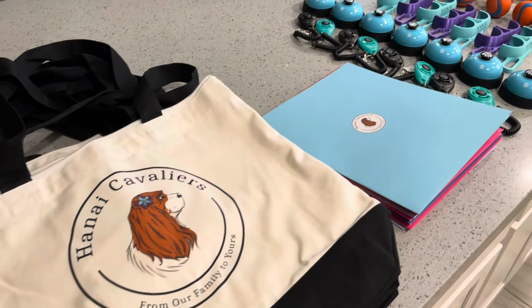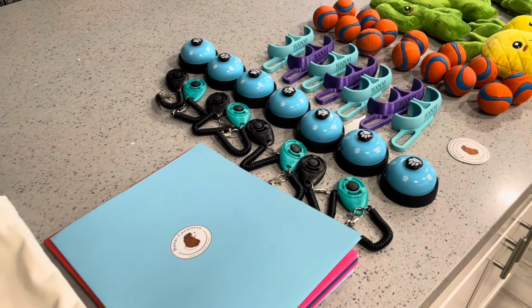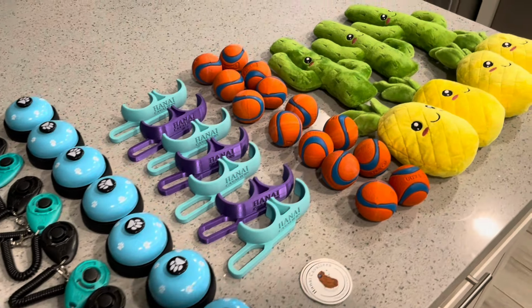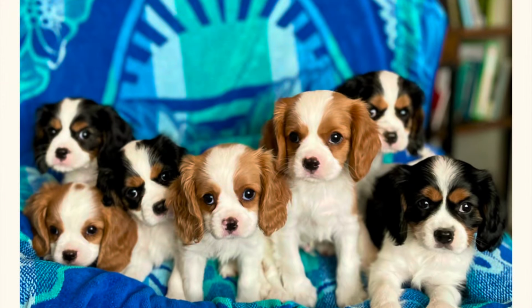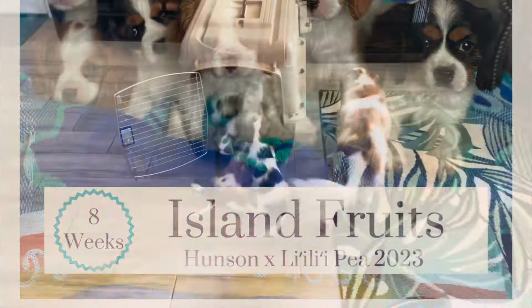Here is us prepping the puppy go-home bags with important paperwork, some training aids, some balls, of course, those are their favorite, and then a soft toy that they can bring to their new home with some smells of their mom and their litter mates.